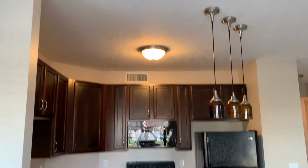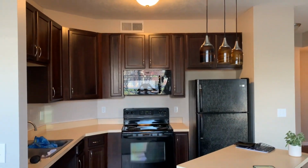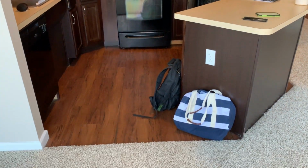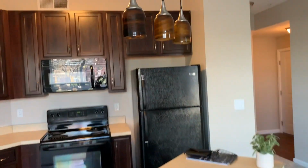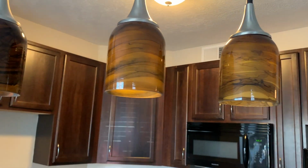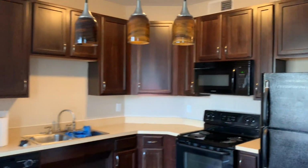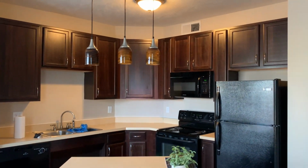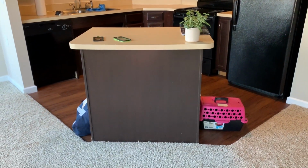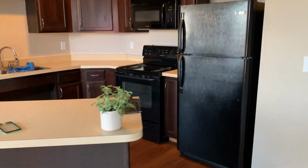Here's the kitchen with a ton of cabinet space and a little island. It's just a really nice sized kitchen that you don't typically see in apartments without paying an arm and a leg. It has these little lights that I wish were a different color, but I'll deal with them. I think I can sacrifice that. I love the dark wood. I love the wood flooring. It's just such a nice sized kitchen.